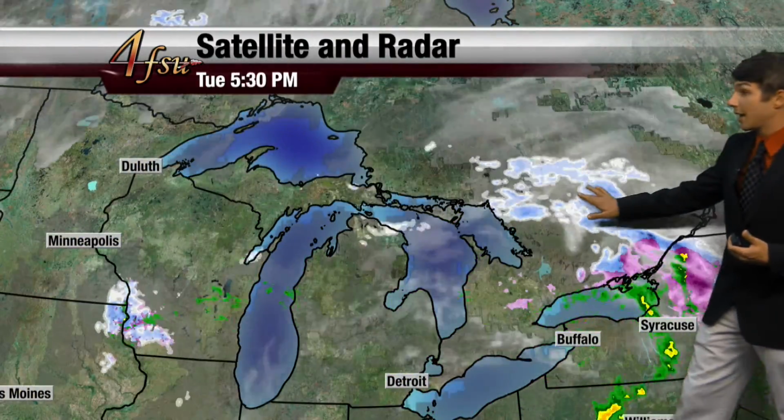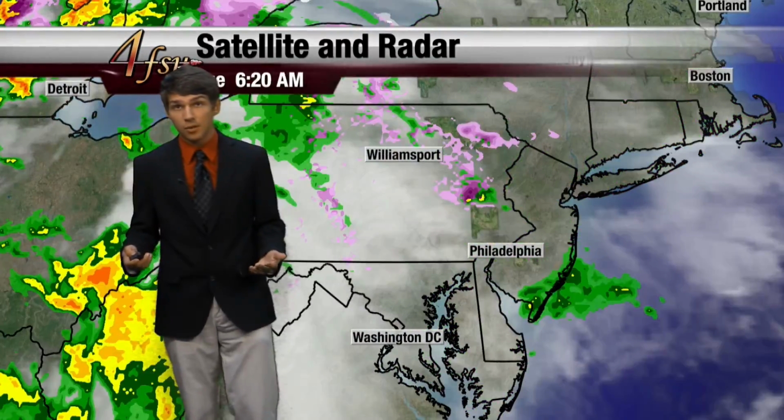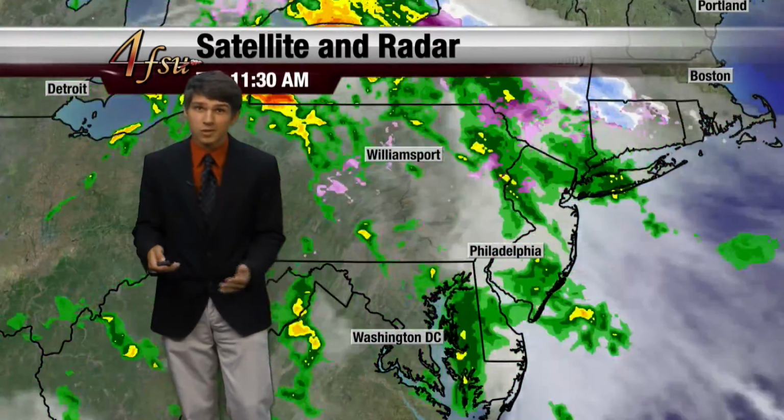Now we zoom into the satellite and radar look, and again, a lot of activity into Canada as well as down into New York. And if we move just a little bit further to the south here, we're going to see more of that rainfall down into some of the mid-Atlantic states. If you move down towards Pennsylvania into Maryland, the D.C. metro, a lot of clouds going on there, but that's starting to push its way off the coast. The front is gradually moving eastward, setting up for a pretty quiet picture across the eastern Great Lakes.